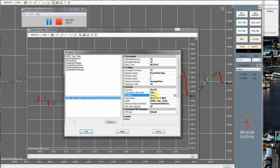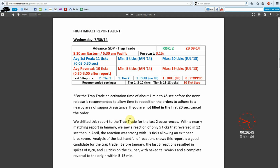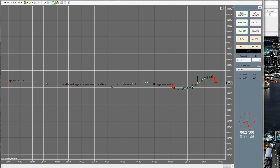Let me double check here real quick. Alright, now we can just click apply and OK. You can drop that to the bottom. We're done with that. And this is the HIRA right here. It gives us all the information we need on the trade itself. And now we basically just have to wait. So we have about 3 minutes until the release comes, so I will be back with you guys then.